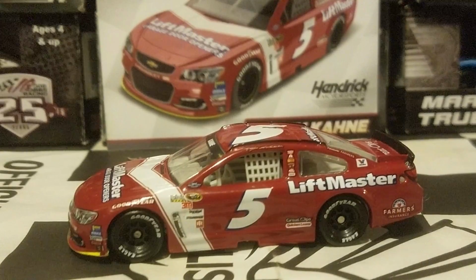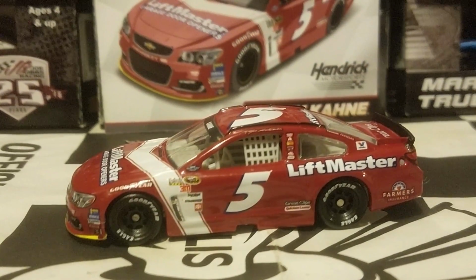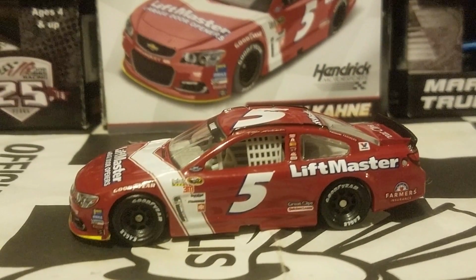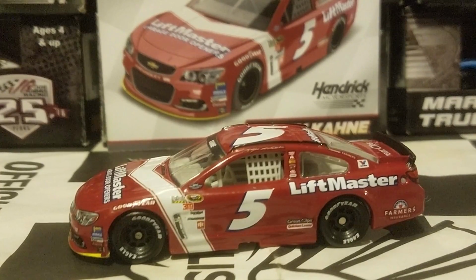And a lot of people are like, oh, you actually don't like this car, but you like the Chase Elliott throwback, which is not even a throwback. Yeah, because that car is a little more vibrant. This one looks a little dull, but I still like it though. Like I said, not really my favorite, but I'm glad Lionel produced it. Even though I'm sure I wasn't the only one who thought this car was not that good looking, but that's the beauty of retro diecast, guys. You gotta love it, and I do like it.